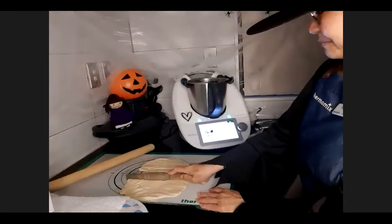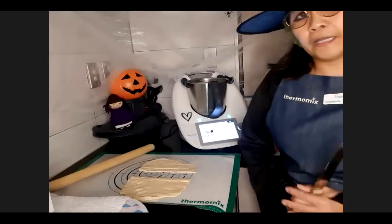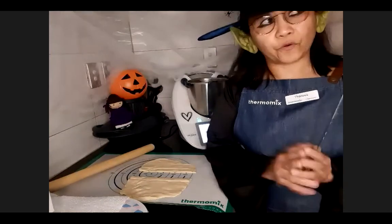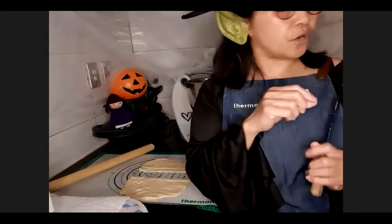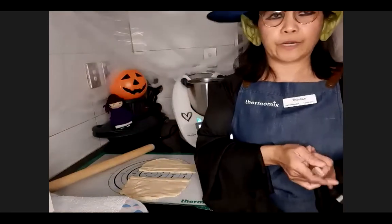We're going to bake them. What do you think, 200 degrees for 15 minutes? It's actually 180 degrees on a cold oven, and then you bake it for up to 25 minutes. Okay, cool. Before I do that, I just brush on a little bit of egg on the dough so that it's golden brown.